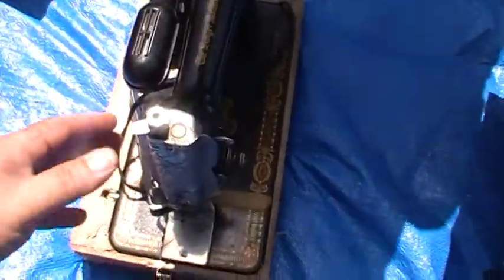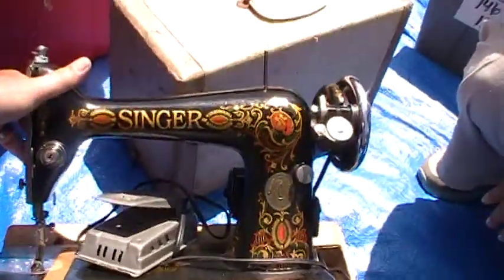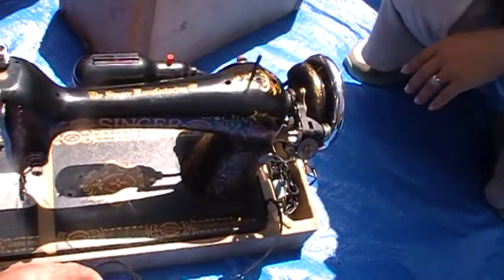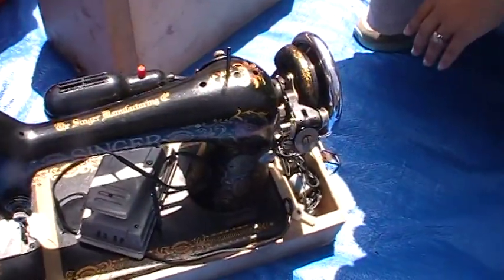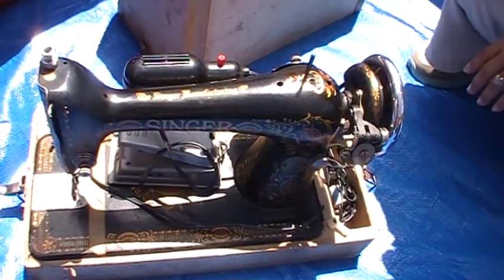I'm going to guess that it's not a typewriter. Ooh, wow. Wow. That is not what I was expecting. That is an awesome old school Singer. Wow. That is really actually nice. It needs to be cleaned up a little bit, but wow, is that a nice antique. Did not expect that in that box. No, I did not.